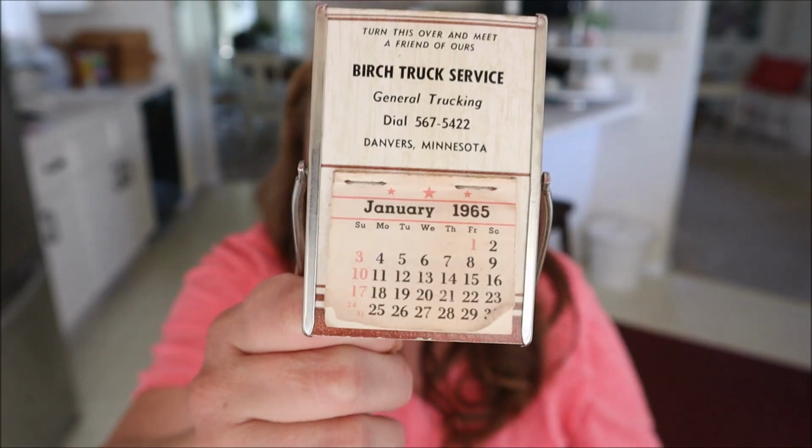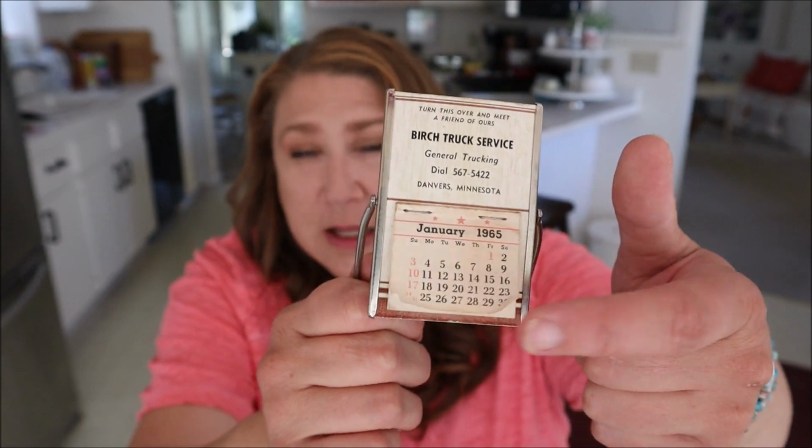I don't know why I fell in love with this, but I did, and I love it so much. I think it is so cool. The last time I went to the Hopped Market that they have over in Apple Valley, I think, I found just this little page calendar and I have it up on my little cubbies. So when I saw this, I was just smitten by it completely. So I had to get it. I think it is so cool.